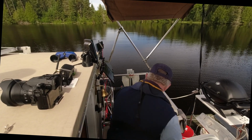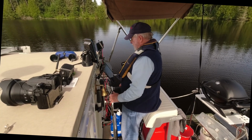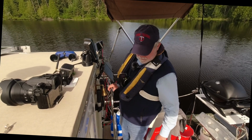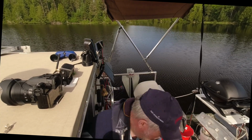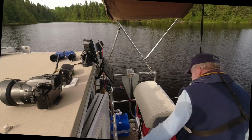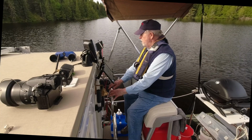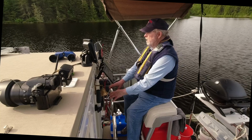So we'll see. Feels like it pulled out. Pull out before we use our hands. It's pretty smooth bottom coming in, so we should be smooth going out. Stay in the middle again.